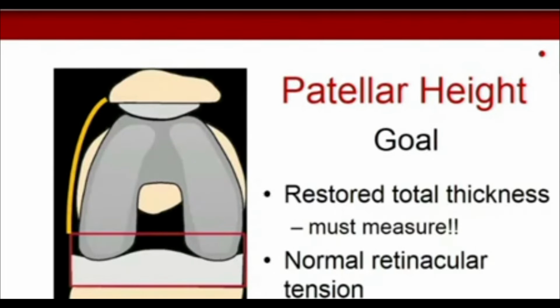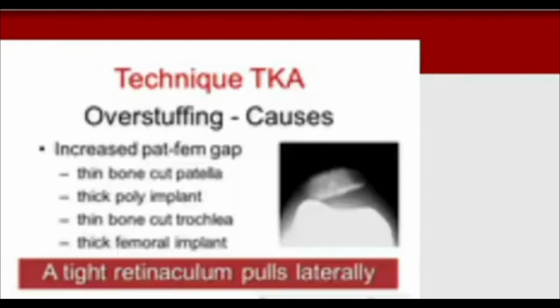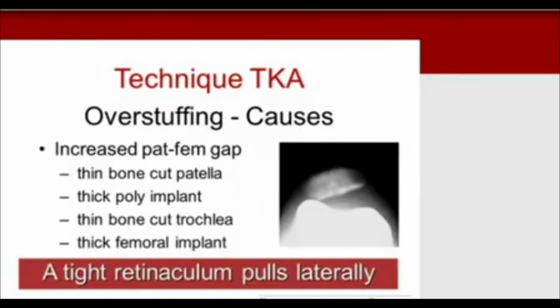You always want to measure the native patella before you cut and resurface, and you make sure that it's the same thickness afterwards. Otherwise, you'll have increased retinacular tension, and that causes overpull. So what you want is normal retinacular tension, no lateral overpull. However, if you increase this gap and go up higher, then you're going to put tension on that lateral side, and that's going to pull the patella laterally, resulting in subluxation and maltracking, as you see on this x-ray.